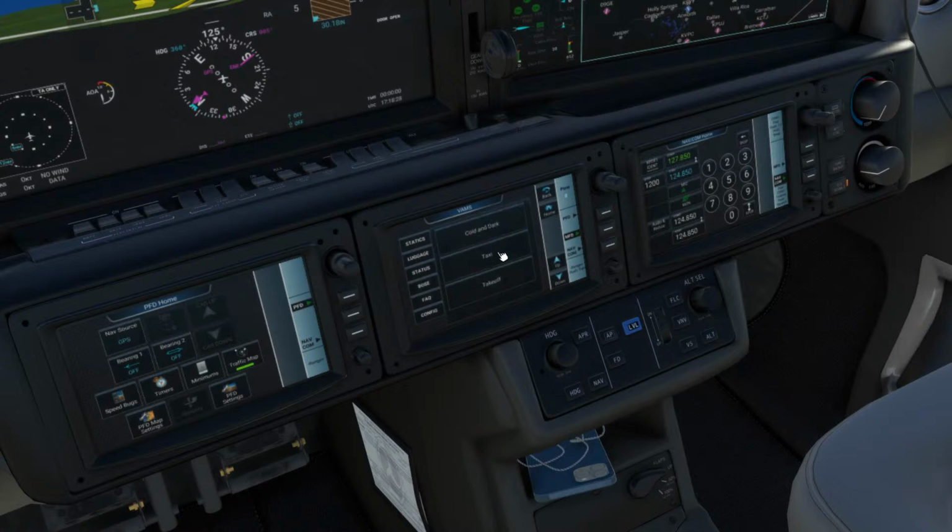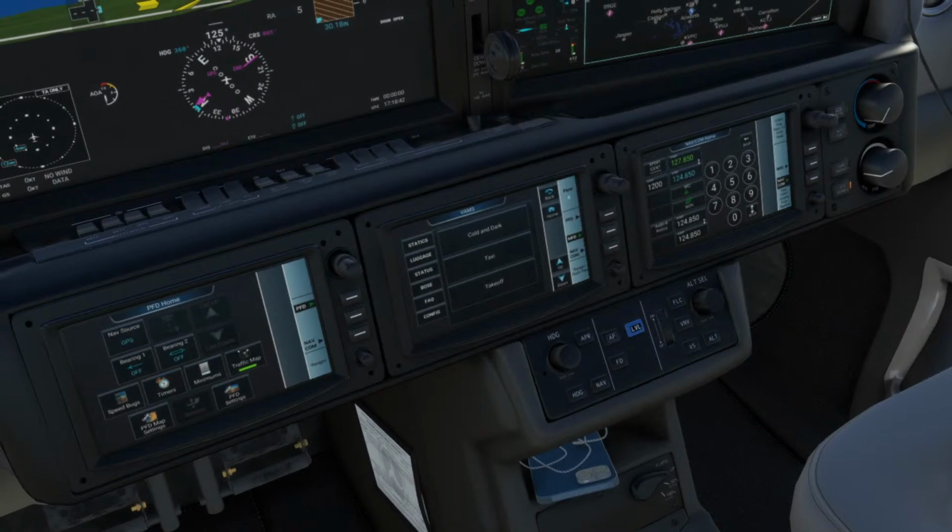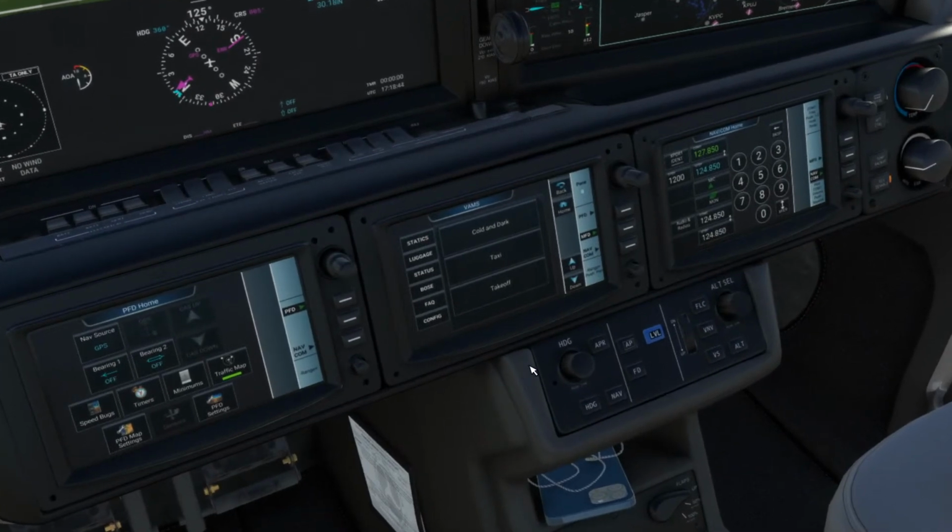You go to status. There have been some issues, and I've actually experienced the issues where things aren't working correctly when you use the cold and dark, taxi, or takeoff presets. So just be aware of that. That is an item that the team is working on fixing.